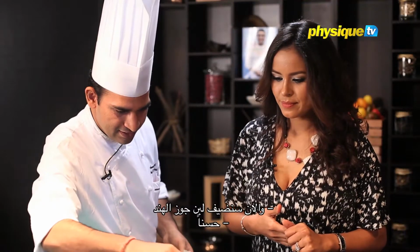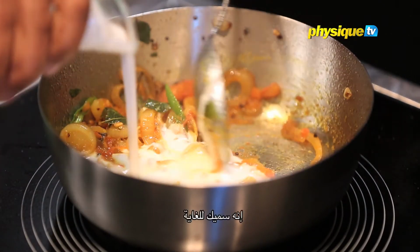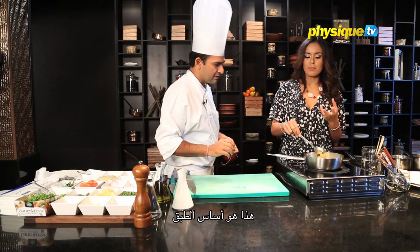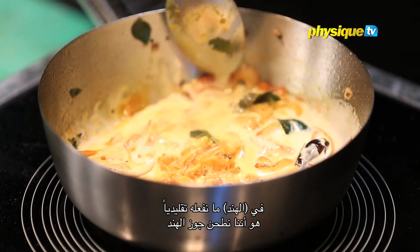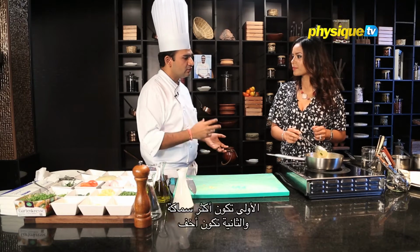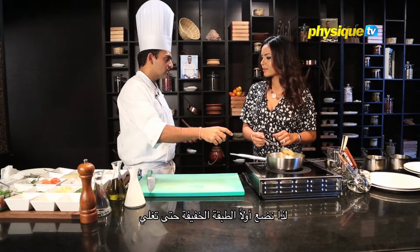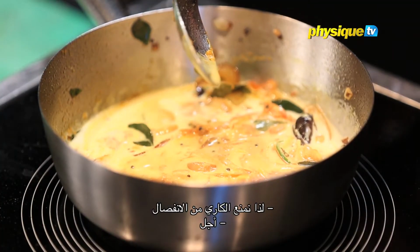Now we'll add some coconut milk. Wow, it's so thick. It's nice. This is basically the base of the curry. Traditionally, when we do this in India, we grind the coconut in stone blenders, and we take 2 extracts from the coconut milk. The first extract is thicker, and the second extract is thinner. First we add the thinner extract, allow it to boil, and then we finish with the first extract, which is thicker. So basically, it prevents the curry from splitting.